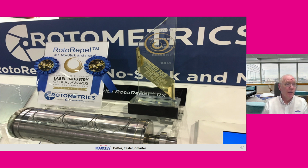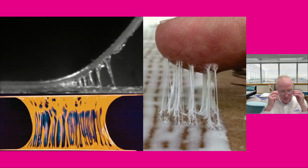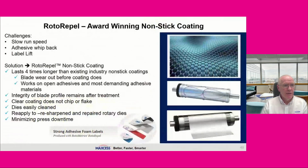We know the market is challenged with adhesives, and adhesives are getting very aggressive, whether they be rubber-based, less so acrylic, but probably rubber-based hot melt adhesives. And just a bit of imagery here just to show you some of these high-tech adhesives. And what we're having to combat now on a press at speed is to try and stop the adhesive building up and holding on to the product.